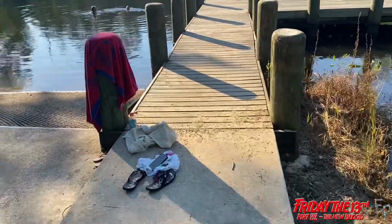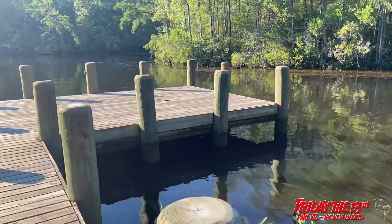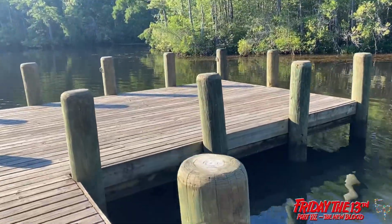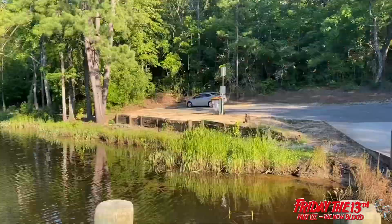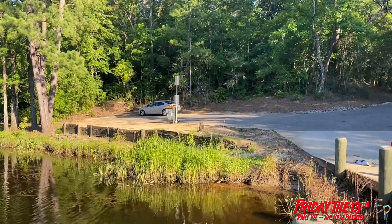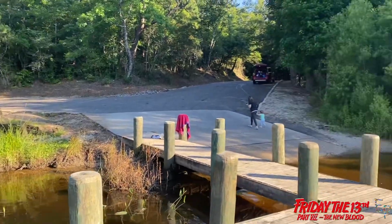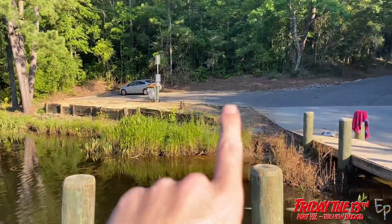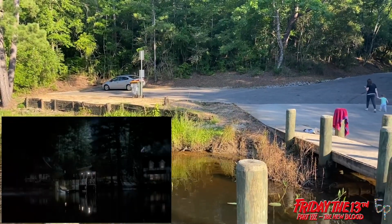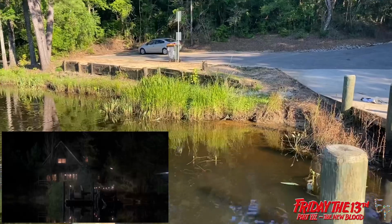I'll take you out on it. Keep you on this side. I got people over there swimming. From this angle right here would be the best I could give you. The house would have been right here. The other house would have been right here. The dock would have been over a little more.